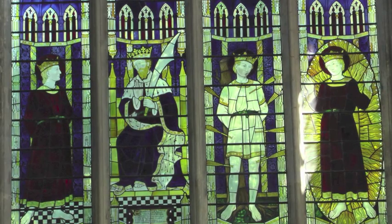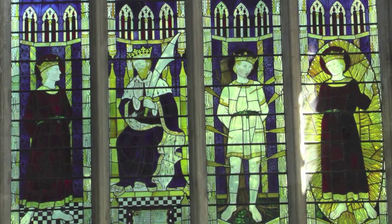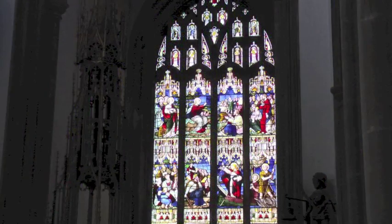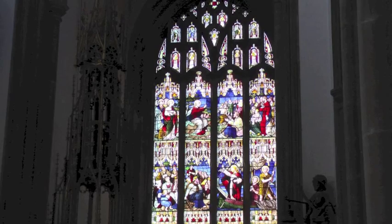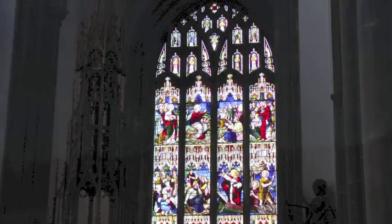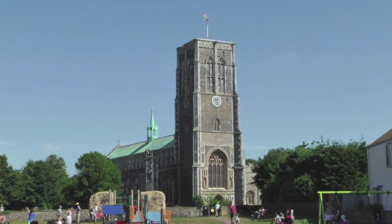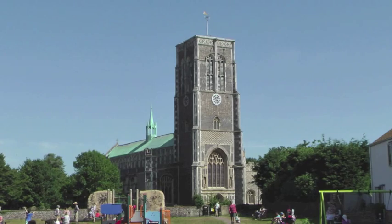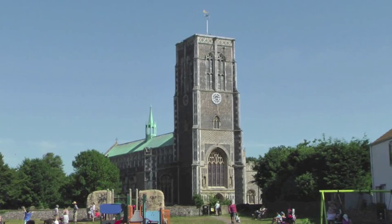And as you can see here, one of the windows shows a depiction of St. Edmund shot full of arrows. It's a beautiful church. If you ever get to Southwold, make sure this is one of your destinations. Leaving the church and heading back towards the pier, we noticed that there was a huge playground outside where kids were playing.